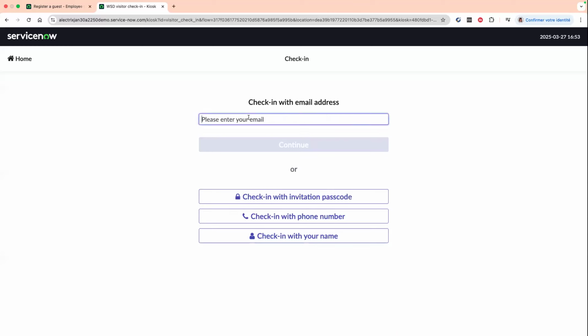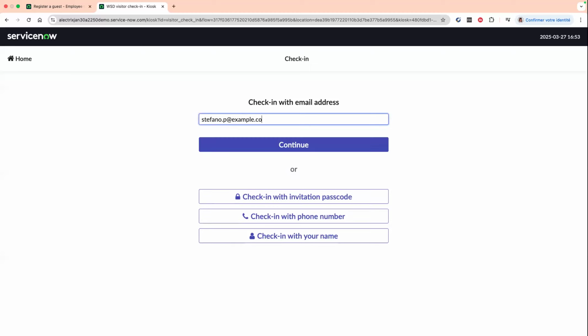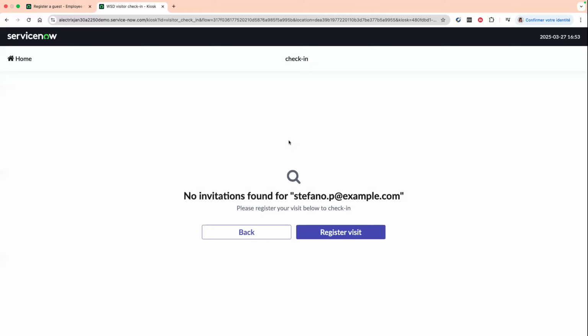So if I also do via email address, stefano.p@example.com, this person hasn't been registered. So of course, by inputting that email address, they're not found in the system. So what I'm enabling them to do here, because my kiosk is set up this way, is register their visit, creating their own visitor record.